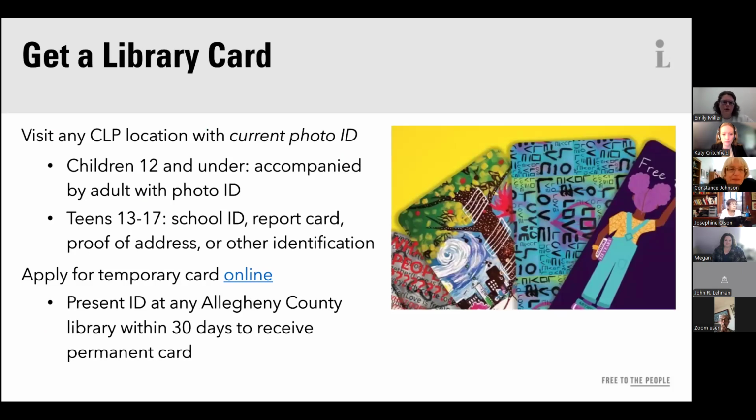So, some information about how to get a library card. You can visit any CLP location with a current photo ID. Children 12 and under need to be accompanied by an adult with photo ID. Teens 13 to 17 need either a school ID, a report card, some sort of proof of address, or other identification. Then they are able to get a card without a guardian or an adult with photo ID. A notification is mailed to the guardian that they have gotten a library card.